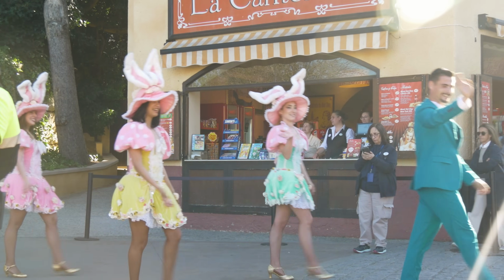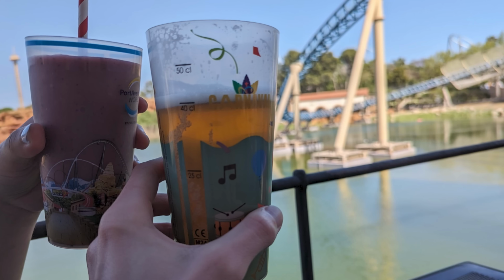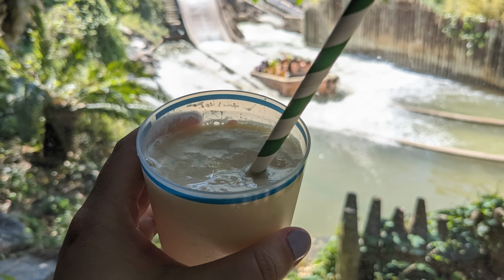The cuisine is usually themed to the area, so there's a lot of variety, but you'll always be able to find that classic theme park food everywhere too. PortAventura also uses a reusable cup system. You pay €1 additional to rent the cup when you purchase your drink, which is refunded upon returning your cup with receipt to the outlet.